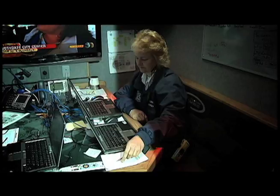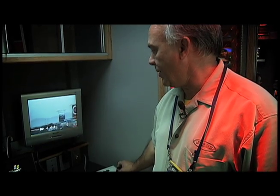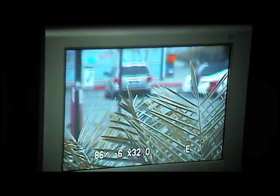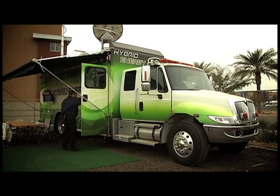A sophisticated communication system was of utmost importance for Glendale Fire on Super Sunday. It teamed with manufacturer E1 to enhance its security efforts. This environmentally friendly command center is a multifaceted communication vehicle.